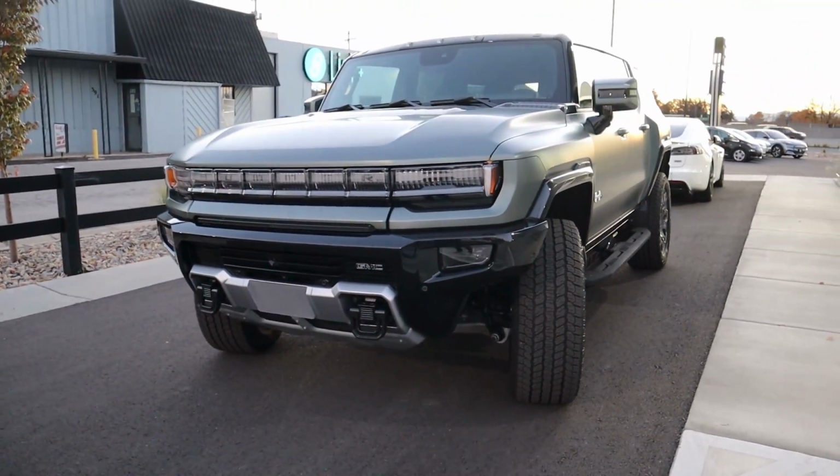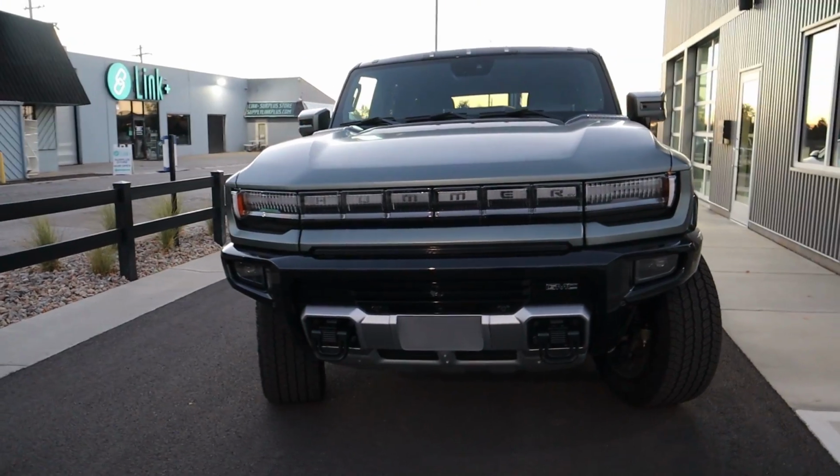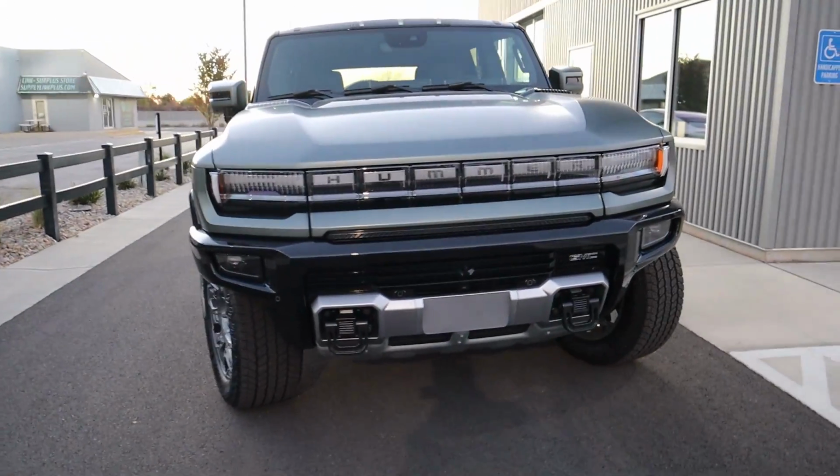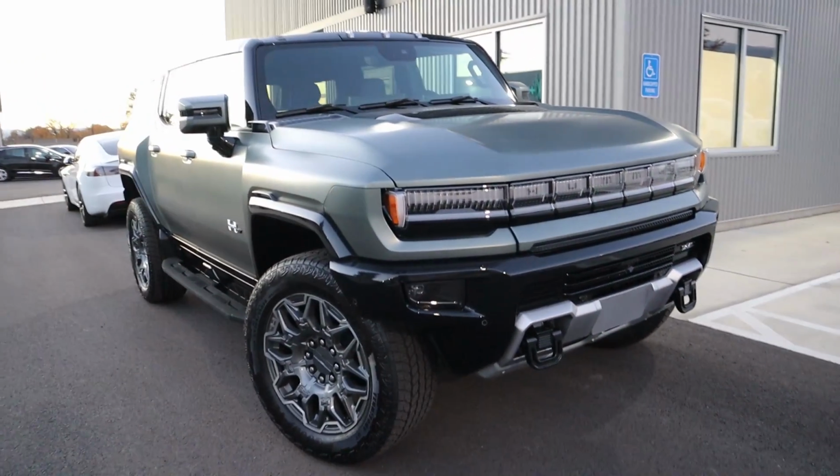Now, the battery runs on the 800 volt architecture for DC fast charging, so that means that if you plug into a level 3 DC fast charger, it's going to be a little bit quicker than some of the 400 volt systems of some of the electric cars on the market.